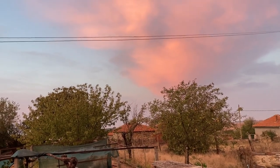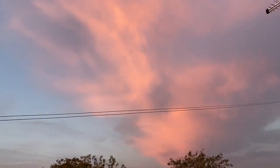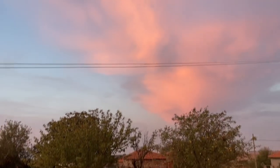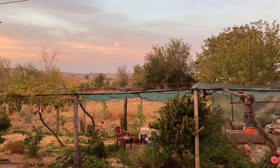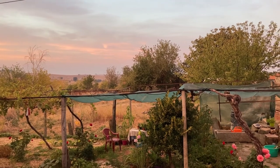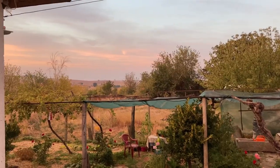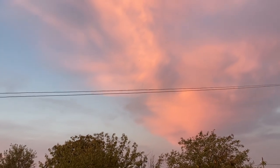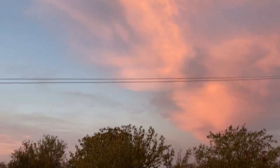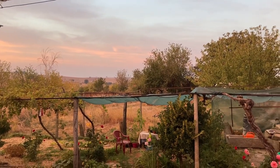Oh, such a beautiful morning. I don't know if you can tell, but that cloud is pink. Really like a beautiful, beautiful pink. Oh, roosters. I don't think the pink is coming out on the camera. Oh, but it is a beautiful sunrise. It's a really warm light, a warm pink light. It's beautiful.